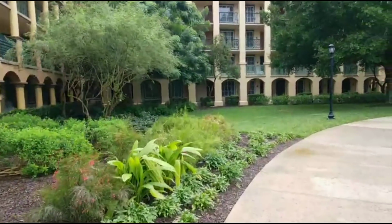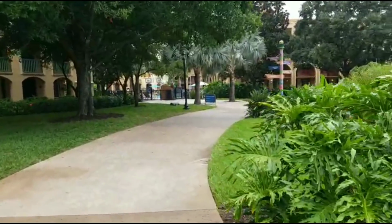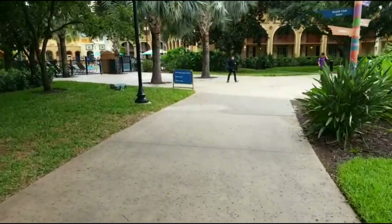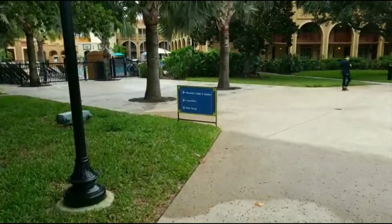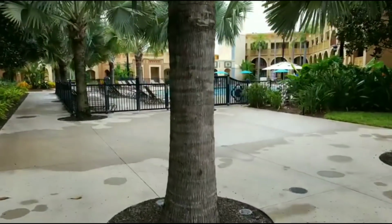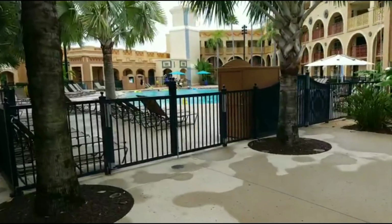Here's the other side of Casitas 3. And here is the pool area between 3 and 4. Also, the health club and salon is located back here. Laundry and the bus stop is back here. So, it's a nice looking pool. That's a good size.